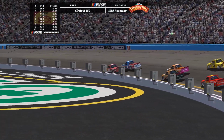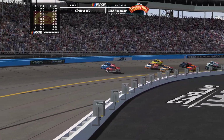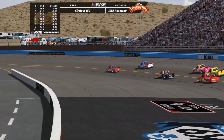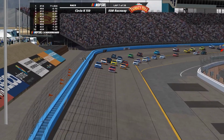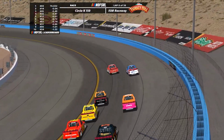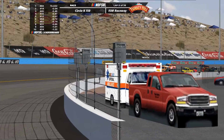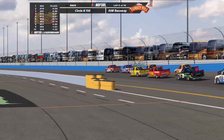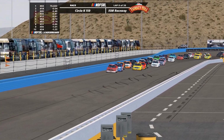Matthew Logan is trying to work the inside on Chase Marks, and not much has changed in respect to how the lanes work here. Sometimes the inside lane is where you want to be. Sometimes the outside lane is where you want to be. Nonetheless, it produces great racing. And you saw what happened right there. Matthew Logan is able to lead a lap. That's a bonus point towards the championship for him. He's going to clear Chase Marks off of turn 2 on lap 8 of 38 here at ISM.